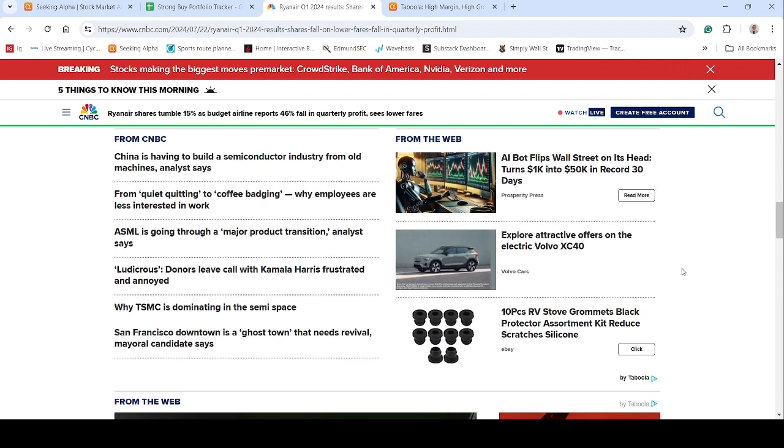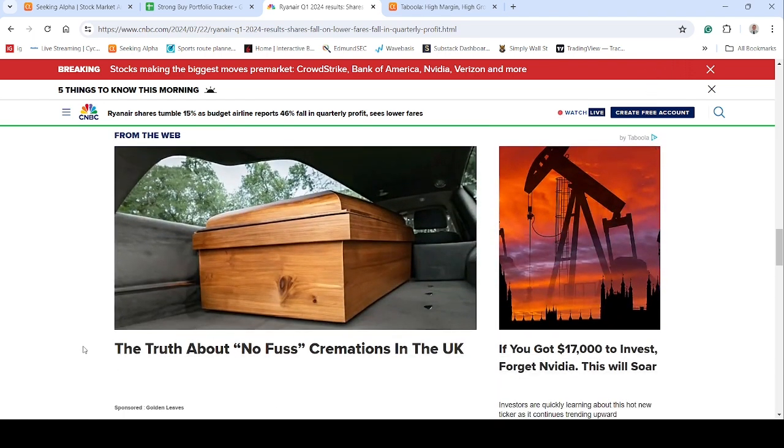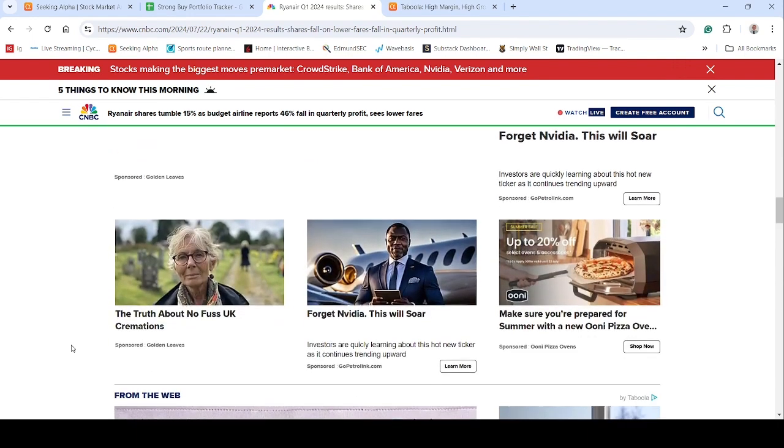There are various articles that I might choose to read. Some of them are just stone cold advertisements. Here's one from eBay. Some of them, Volvo cars, that's a paid for advertisement as well. And if we read down, we get various things from the World Wide Web. Now Taboola is recommending these things to me. It's trying to find things that I might be interested in based on the things it knows about me.